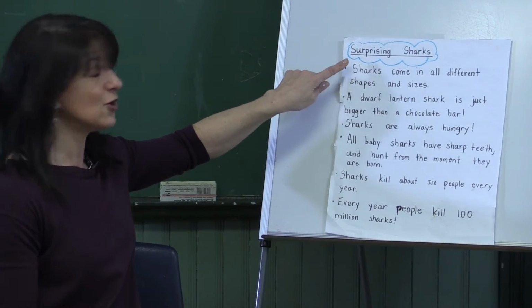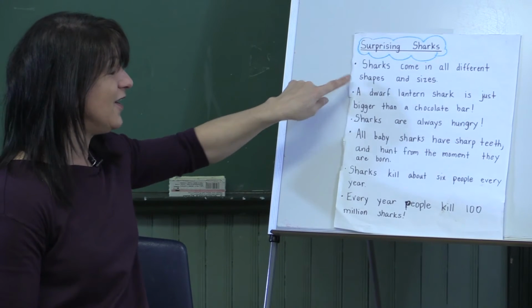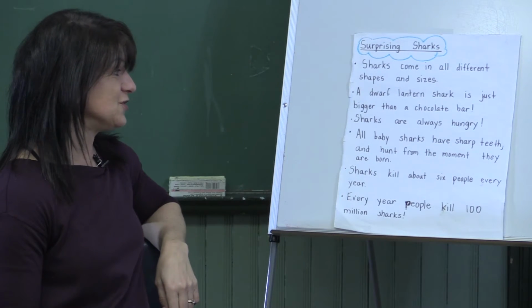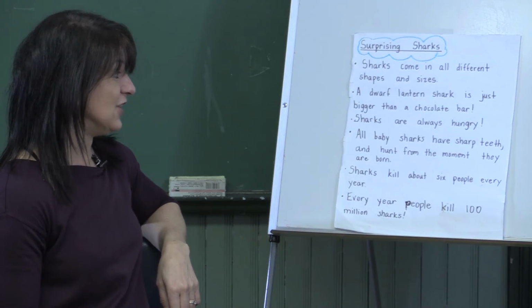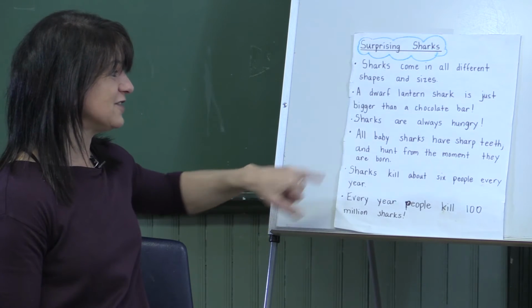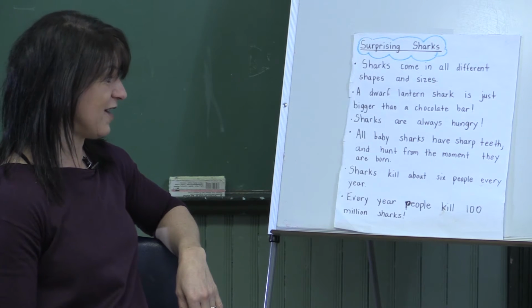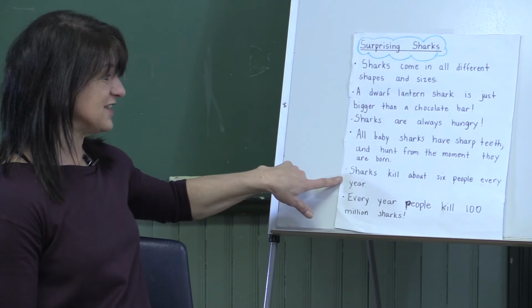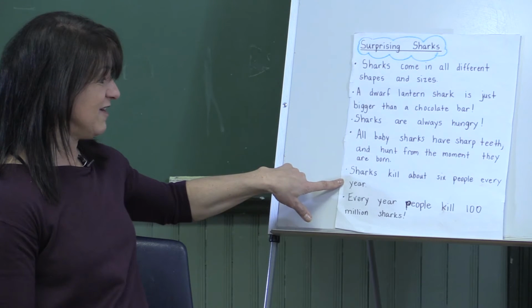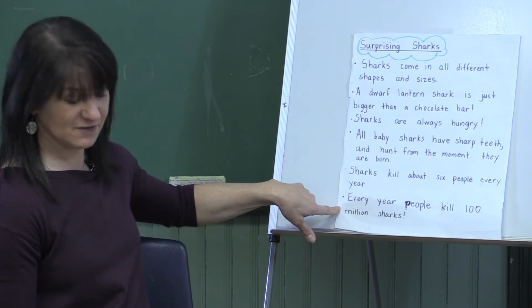Okay, we learned from Nicola Davies that sharks come in all different shapes and sizes. A dwarf lantern shark is just bigger than a chocolate bar. Sharks are always hungry. All baby sharks have sharp teeth and hunt from the moment they are born. We learned that, right? Sharks kill about 6 people every year, and every year people kill 100 million sharks.